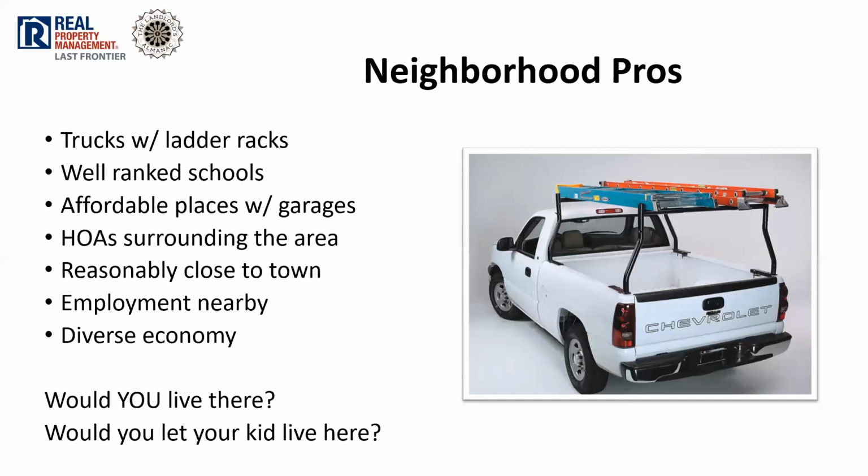Lastly, and this is the most important thing: if you only leave this presentation remembering one thing, would you live there? Would you let your kid live there? Okay, let that sink in. Would you let your kid live there? If you wouldn't, don't buy there. Period. End of discussion.